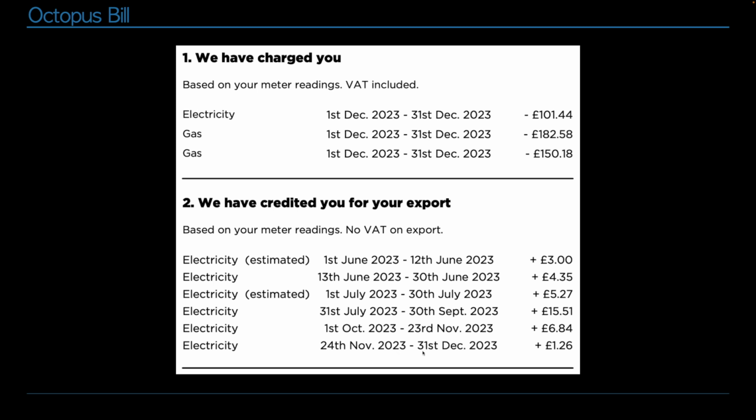They've also done something very odd. They've credited me for the small amount of export that I had since switching back to Octopus from the 24th of November to 31st December. So I got £1.26. But in the 5 months or 4 months that I'd actually switched to Scottish Power, Octopus seems to have backdated and credited me for the export. But Scottish Power also credited me for the export. So I've received the income twice. That's not a bad hack if you can put up with the nonsense in Scottish Power. But let's see. They might realise what they've done and then claim it back. But at the moment, they've paid us all of these numbers that you see here for the prior months.